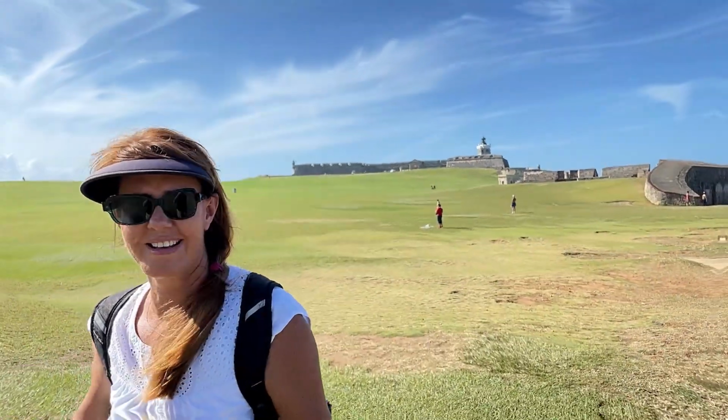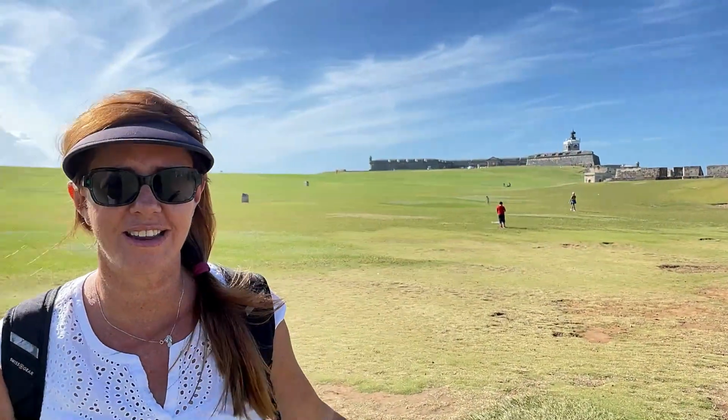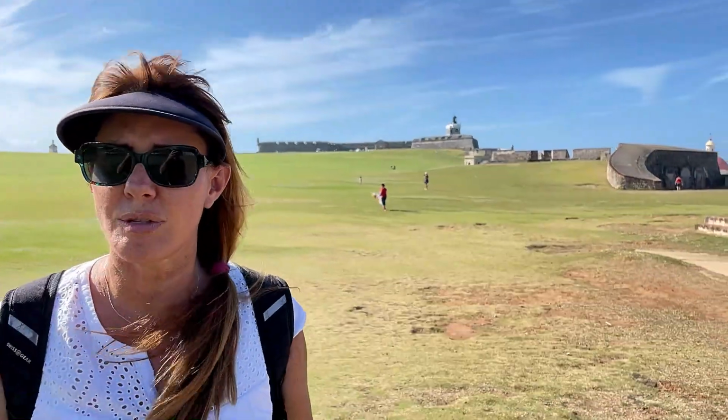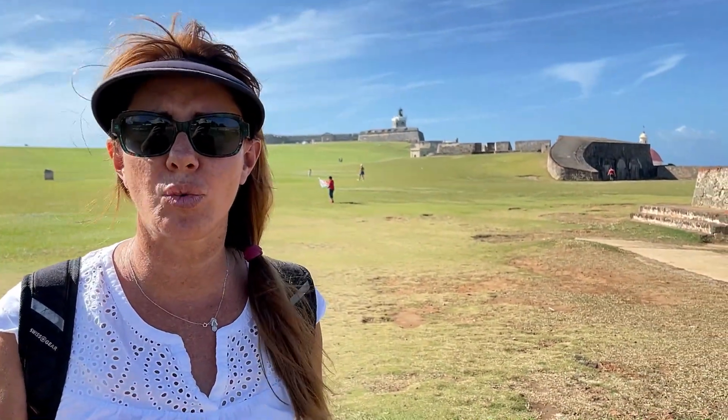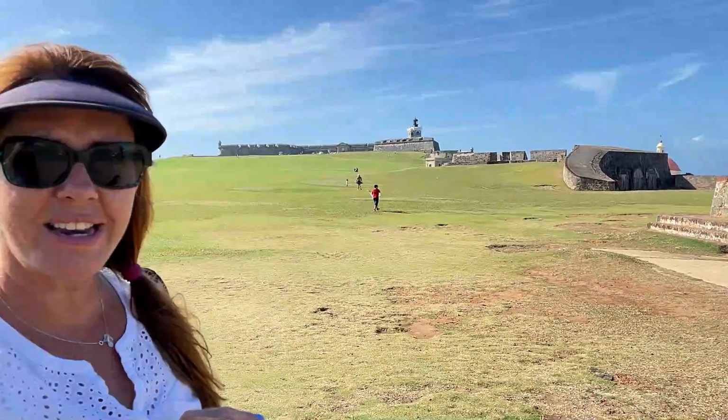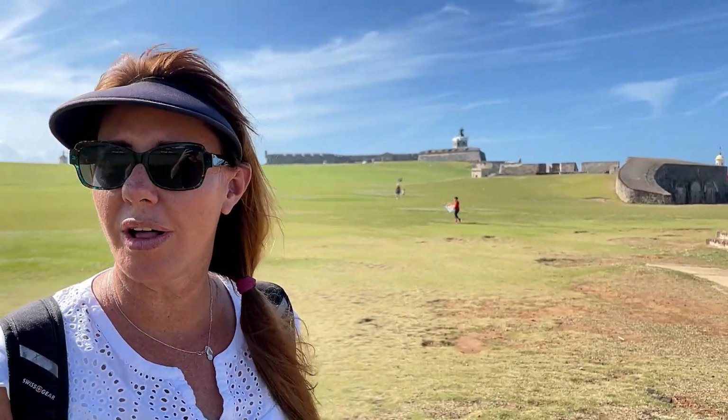All right, where are we at? We are standing in front of a fort called El Morro, and this was built in 1589 to ward off sea attacks that came through. And in the 1700s, they worked on rebuilding some of the walls.